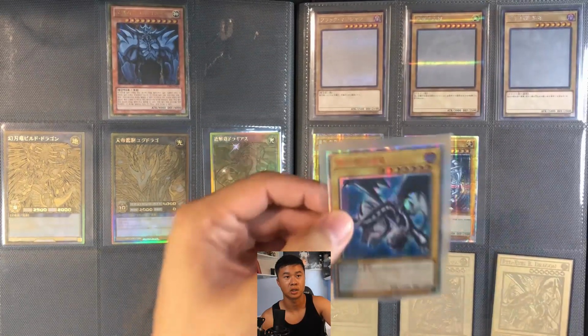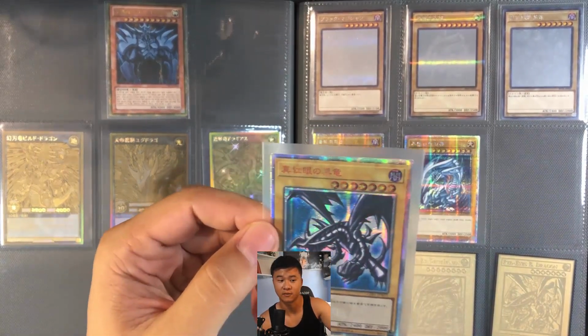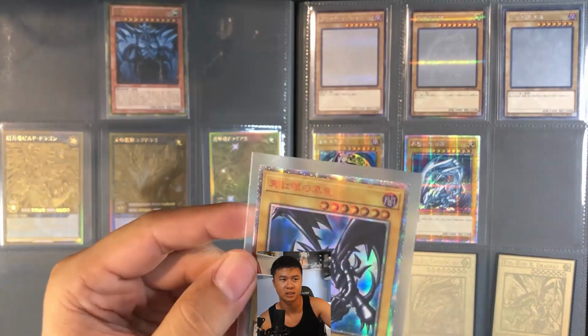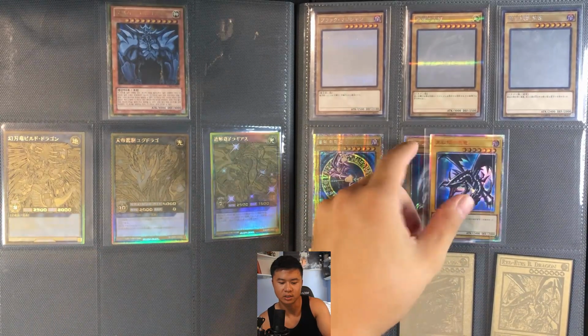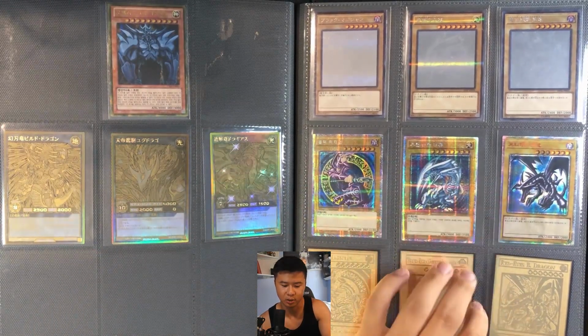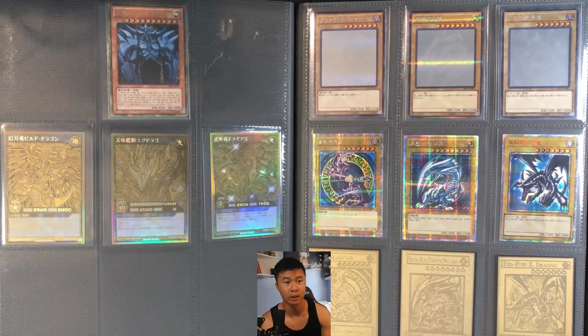This one you could not get in Korean because they don't have it yet, and I wish they kind of had it in the Legendary Duelist. I don't know if this is focusing or not. The Legendary Duelist Joey's, that Joey pack, where you can get a Red-Eyes Slash Dragon. I wish they made that extra secret rare in there. I would have bought like so many boxes of those, but they didn't.